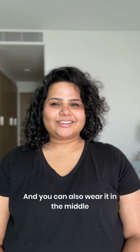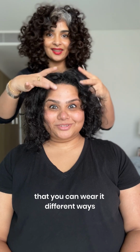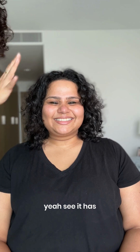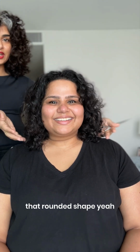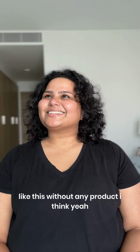And you can also wear it in the middle. So the cut is such a way that you can wear it different ways. Ooh. Pretty good. I like this. I think this is going to be a new one. See? It has that rounded shape. And this is without any products. So you look like this without any product.